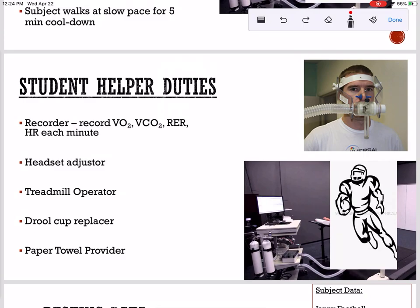We would have someone assigned to be a headset adjuster. As you can see in the top right, that is very similar to the piece of equipment we have. You can see that the headset has some adjustment knobs, typically going from rest to walking and then walking to running.